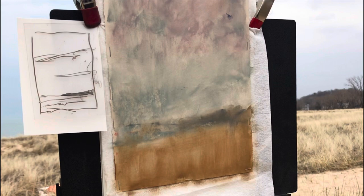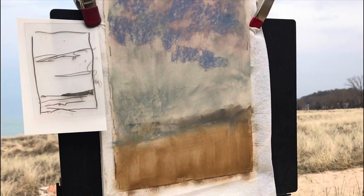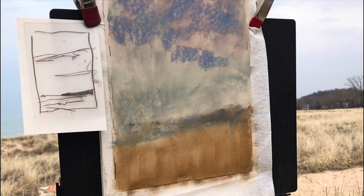So now my alcohol underpainting is dried, and I can go into working with the color. Trying to think of what value I need. We've got some clouds overhead, and I just grab something in the correct value towards blues. After underpainting, this is another really fun stage for me because with the colors, you can't make a mistake. You just try a few colors, and you can always modify, and that's the beauty of pastel, blending and mixing color right before your eyes.